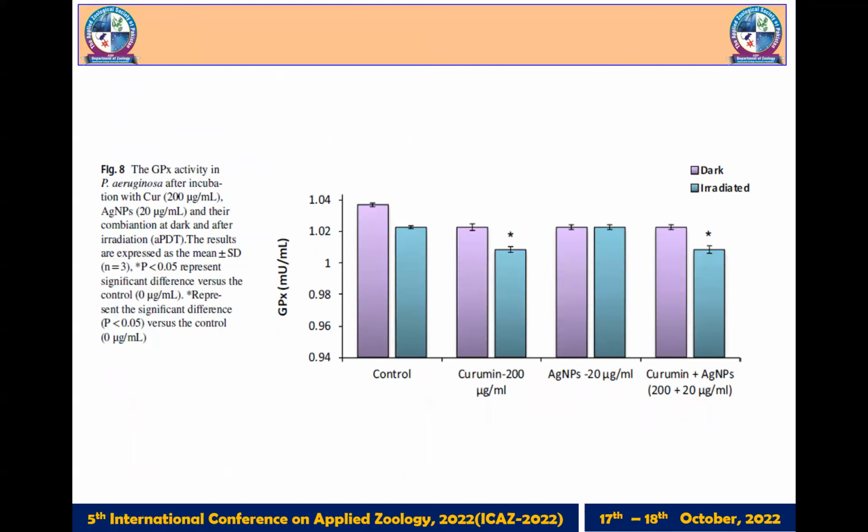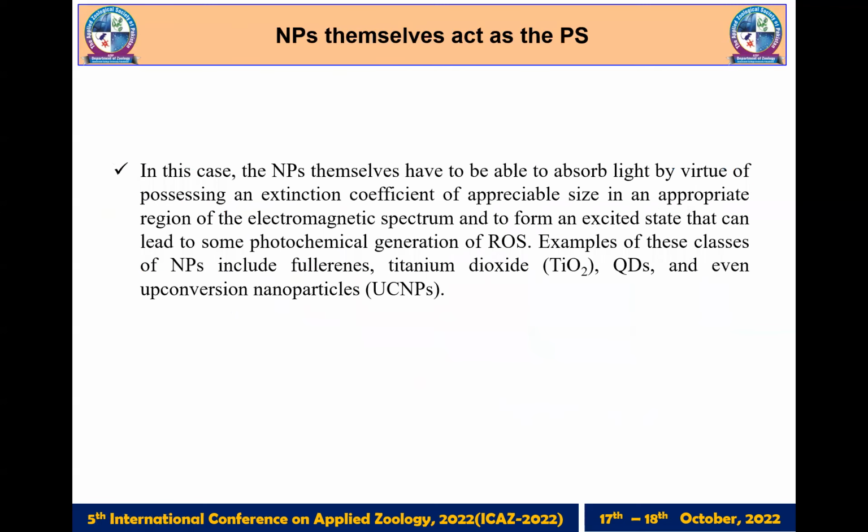We also found that glutathione peroxidase activity, an important enzyme in bacteria which leads to biofilm formation, significantly decreased in the curcumin nanoparticle form compared to control and also compared to curcumin alone. So this method is a very good candidate for the inactivation of Pseudomonas aeruginosa.